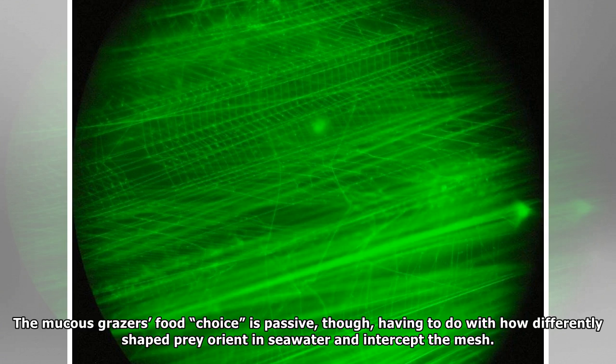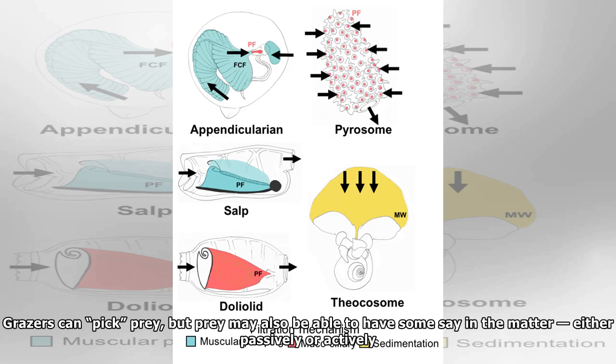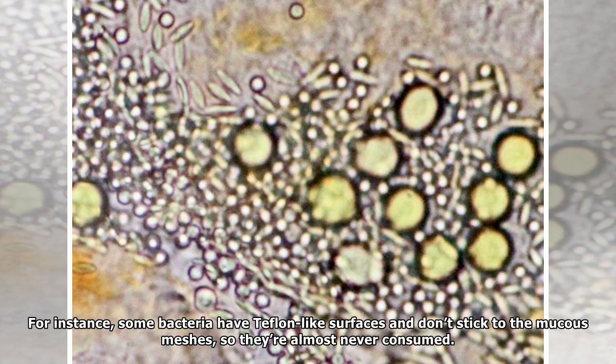The mucus grazer's food choice is passive, though, having to do with how differently shaped prey orient in seawater and intercept the mesh. Grazers can pick prey, but prey may also be able to have some say in the matter, either passively or actively. For instance, some bacteria have Teflon-like surfaces and don't stick to the mucus meshes, so they're almost never consumed.